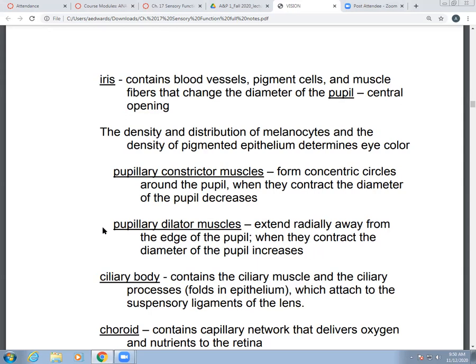The distribution and density of the melanocytes give your eye its color, and the density of pigmented epithelium ultimately determines what we see as your eye color. Now your pupil has some muscles around it. You have pupillary constrictor muscles. They form concentric circles around your pupil. When they contract, the diameter of the pupil decreases, because you're constricting the pupil.